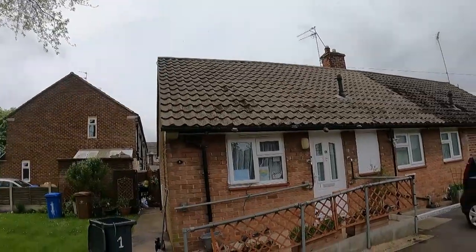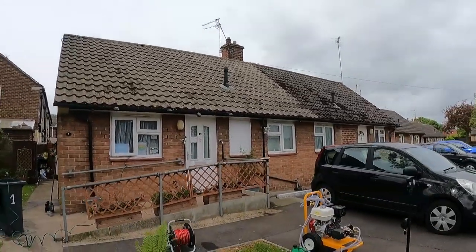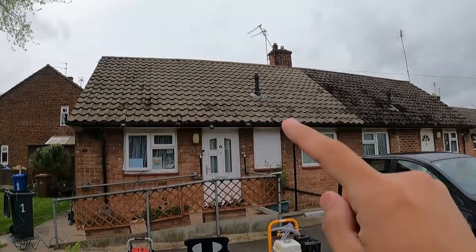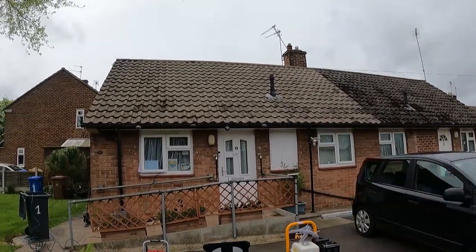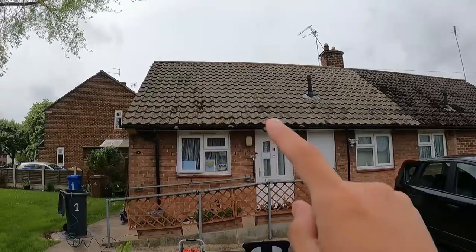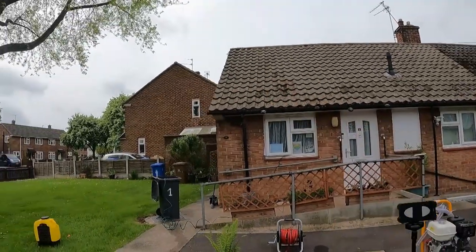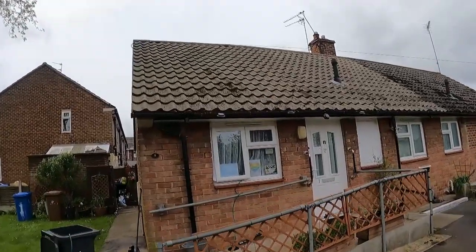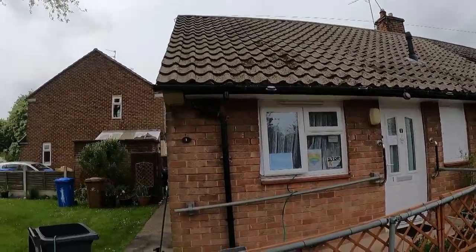So I'll show you the roof behind me. I hope that's coming up nicely on the camera. As you can see, there's some tiles that have been replaced, but around these parts here, there's growth that started to come back. It's moss and algae that has decided that it wants to infect the roof again. Now, I'll show you the back.